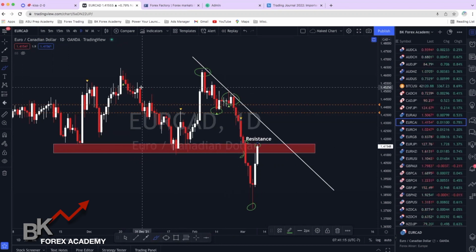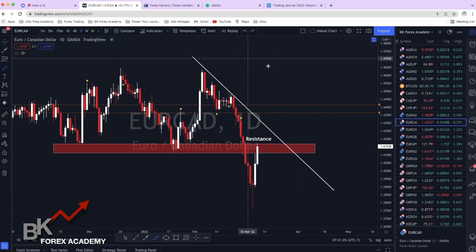Once we do that, the next thing that we want to do is go ahead and add the Bollinger Bands and the RSI. Now, I am not a heavy indicator trader. I do have a few that I rely on for confluence, but I am more so a price action trader. I don't really rely on indicators, okay?